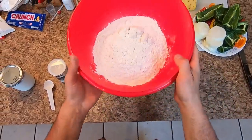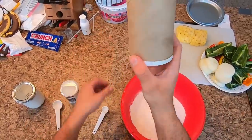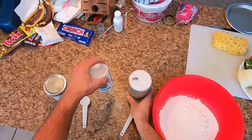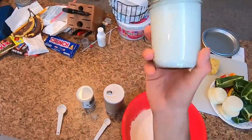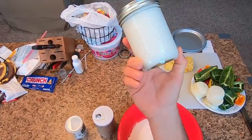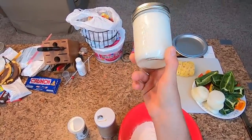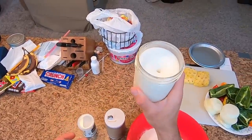Okay, for tortillas, here's what I do. I got 4 cups of flour. I'm gonna put in a teaspoon of salt, 2 teaspoons of baking powder, and then here's the secret ingredient, lard. This is actually homemade. We make it ourselves. It's just rendered pork fat. And you need 2 tablespoons of this.